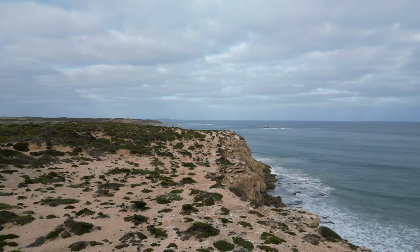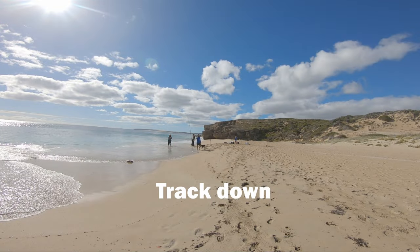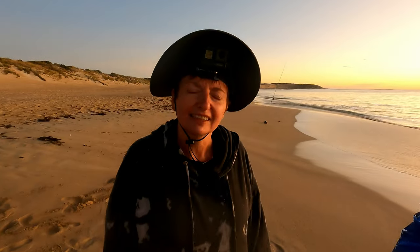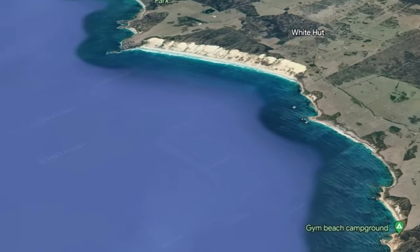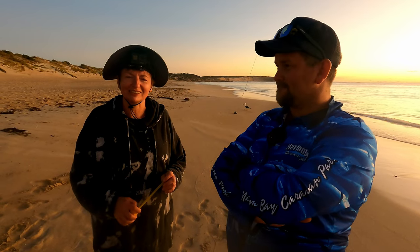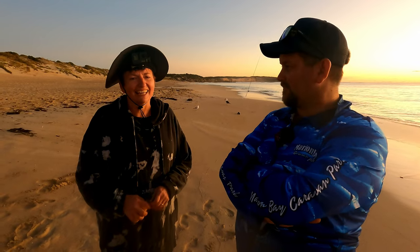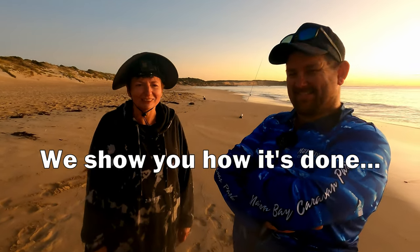We've walked about 15 minutes from the car along the cliff top, and we've come down quite an easy, sandy slope onto the beach here. We've come here to catch shark, with Jarrod and Nikki, who've done this before. We have never experienced shark fishing, so we're going to learn something today. And Jarrod has just done his magic on the beach and caught shark.